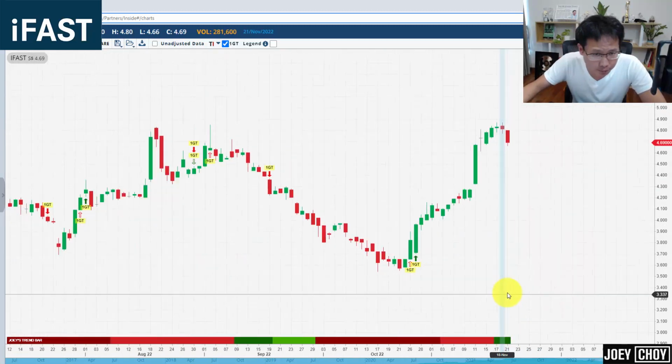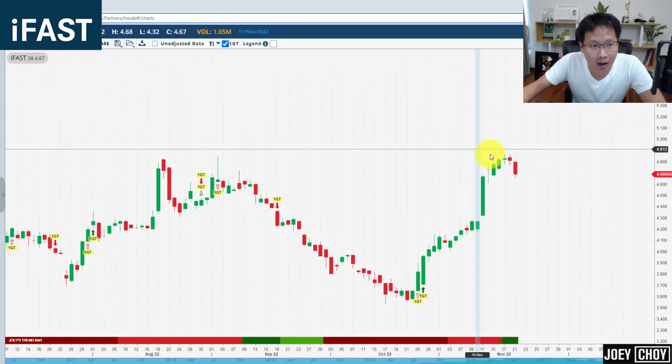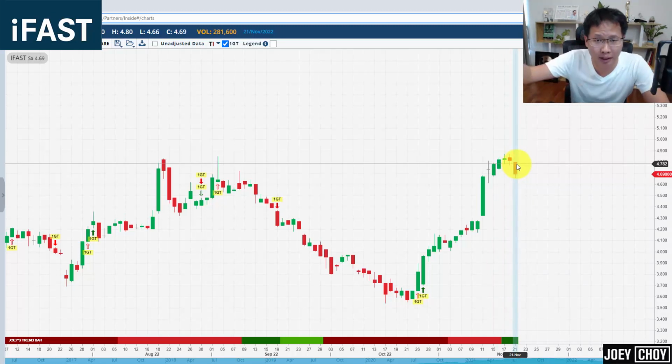Alright, so yeah, we have this bullish signal right here, started to push up in the short term, and there are still no exits here. So we'll see when the exit comes out. If there's an exit signal that comes out, then you can probably guide us to take some profit. In fact, even without the exit signal, it has gone up by quite a fair bit. In fact, near $5, $4.90, $4.80.